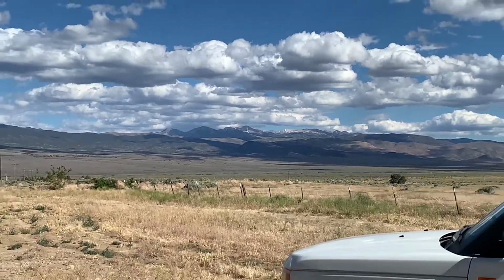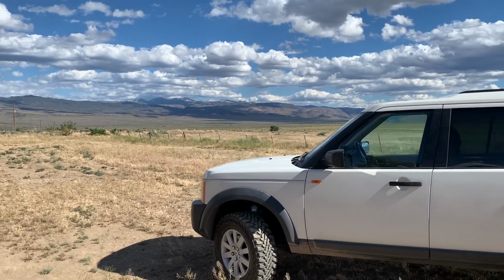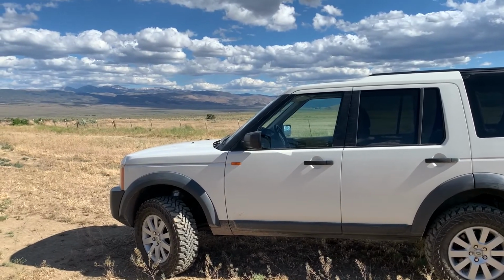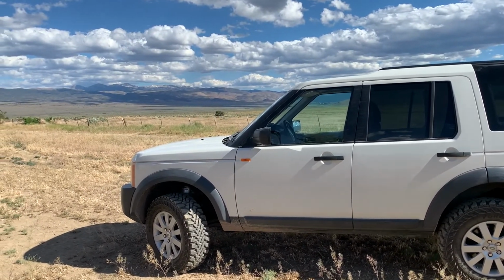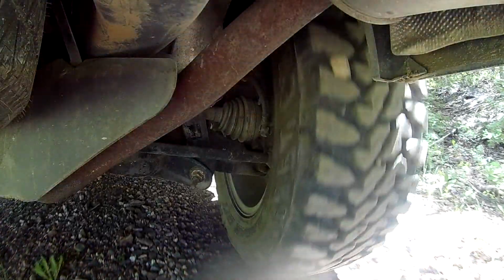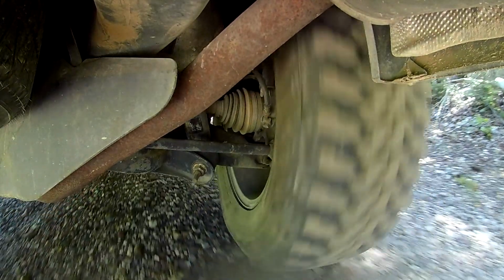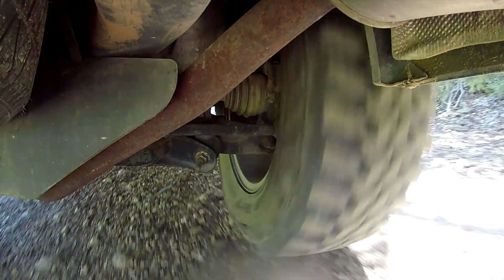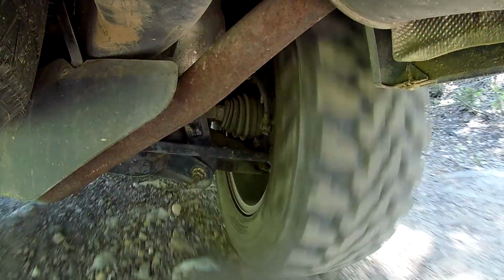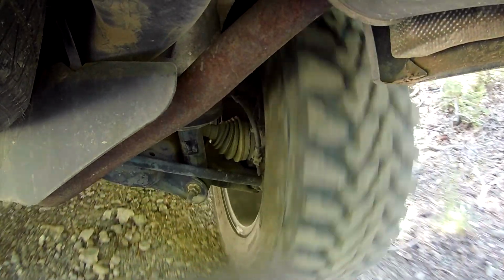Going to do a quick video on a tire review of the Yokohama Geolander MT G003s. I've been wanting to test these Yokohama Geolander MT tires for a while, and was really excited when we got them on our 2006 Land Rover LR3. I felt it was a good platform to test something like this.